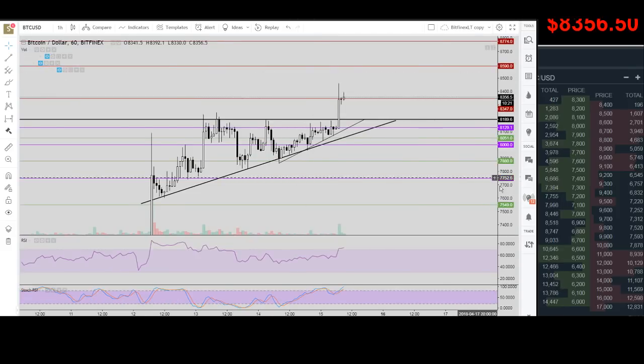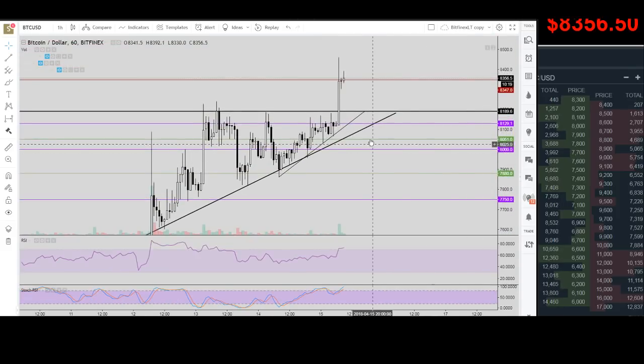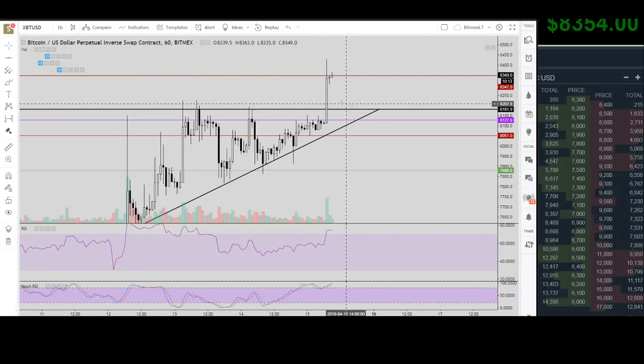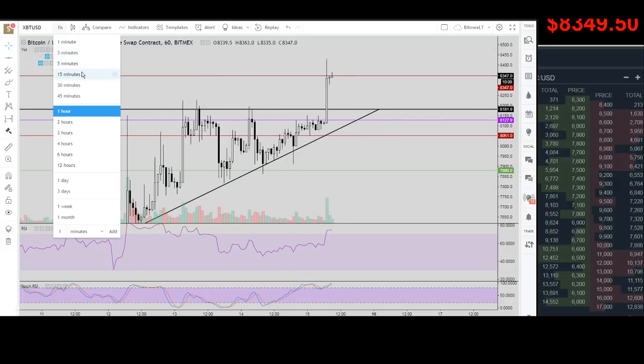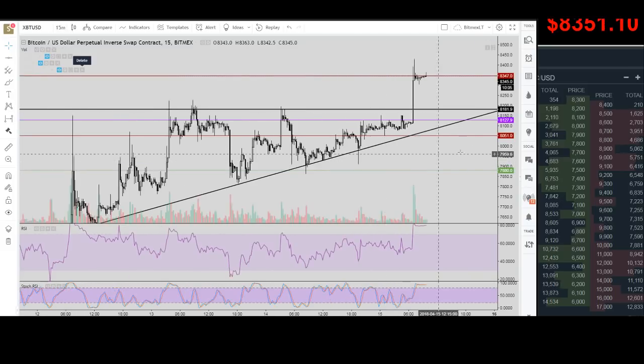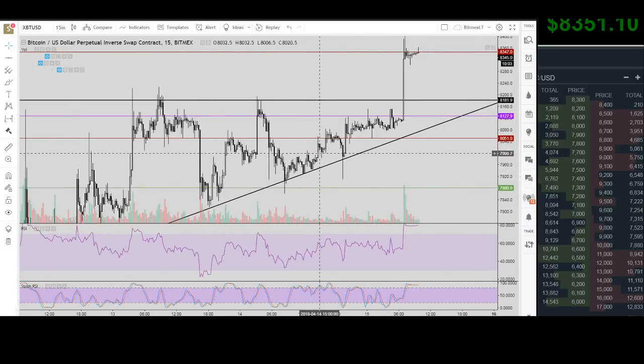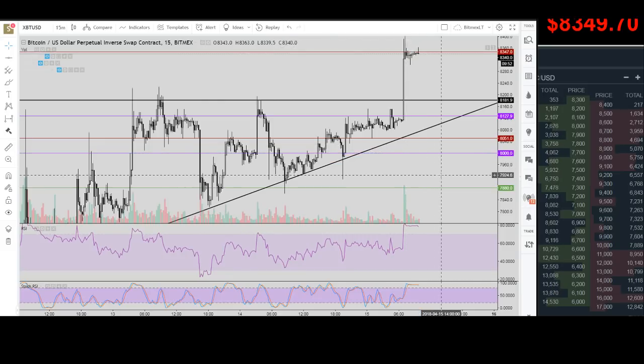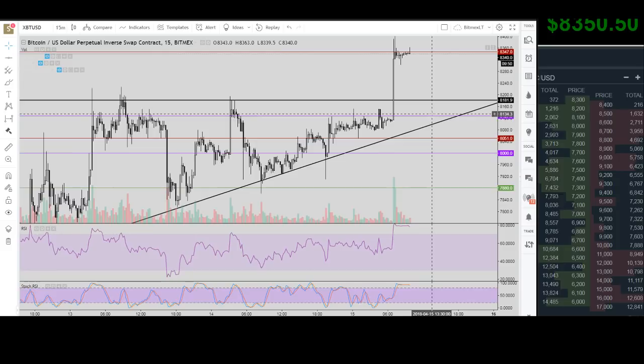Okay, so let's start with what happened last night. Last night we entered a long position around 8,000. Okay, high intensity play. We entered around 8,000. Where was it? Okay, yeah, right about here. We had a little micro resistance here at 8,000. And you'll see I added a micro line, but I'll explain that up here.